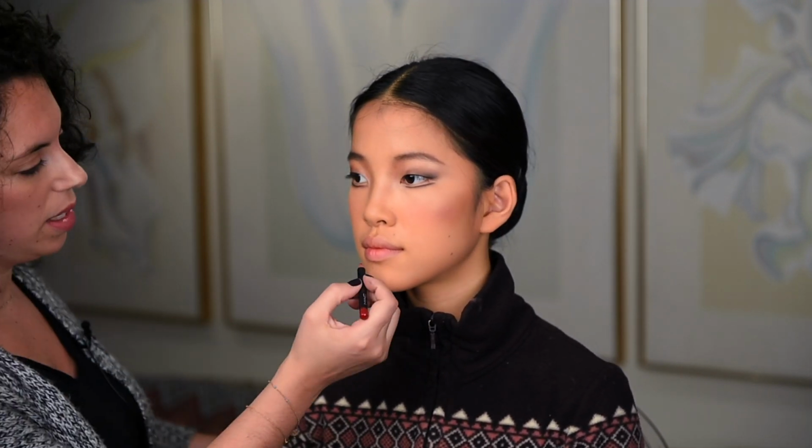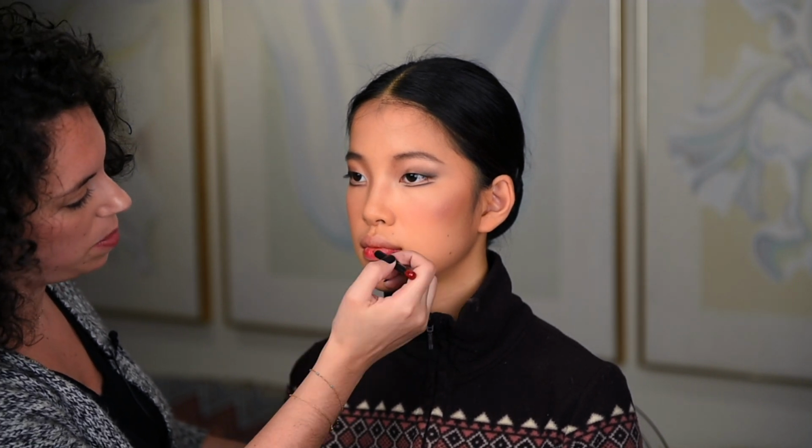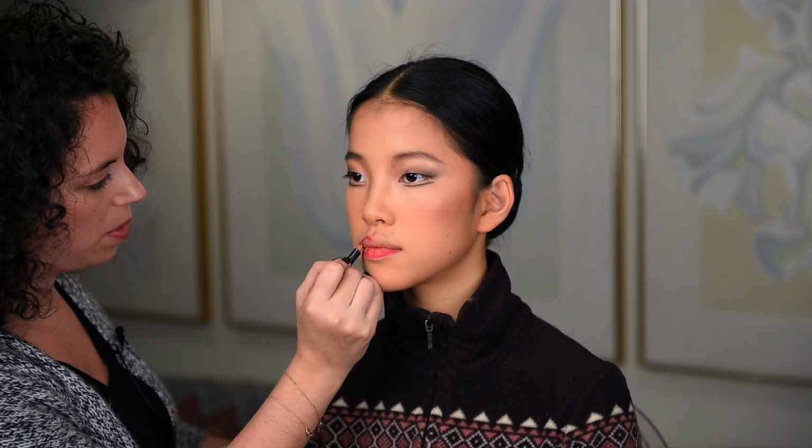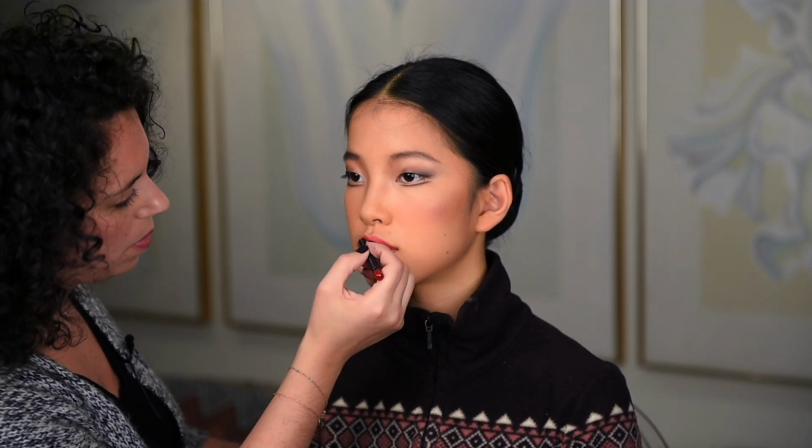And finally, the lips. For Neo, Rena chose a pinkish red. She lines the lips, fills them in with the same color, and finishes with clear chapstick to blend it all together and keep the lips moisturized.